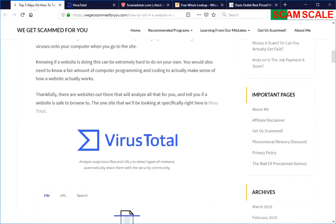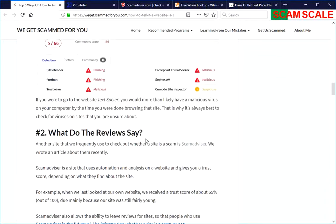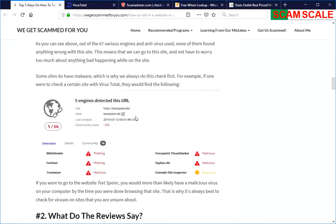There are websites out there that have malicious code on them. For example, this site in this image, techspear.d: Bitdefender found that it had some phishing stuff on it. Trustwave thought it was malicious. Sophos AV thought it was malicious. So that specific site would obviously be a scam site that you don't want to go to.